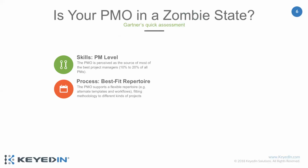The next one is around a best fit repertoire. Does your PMO support a fairly flexible approach to project management, allowing you to, based on the needs of a business, fit the methodology to different kinds of projects? In fact, at this point, Kevin, you're on the line with us. What's your take on this particular aspect of whether or not a PMO is in that Walking Dead state?